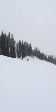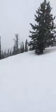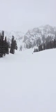The snow is coming down pretty good, and it's blowing right in our face, which makes it a little more difficult. But look how beautiful it is up here. It's actually spectacular. Oh wait, and there's Gene coming down the mountain.